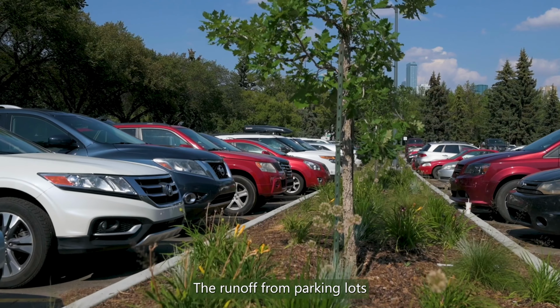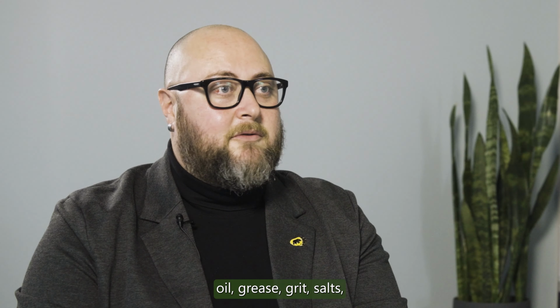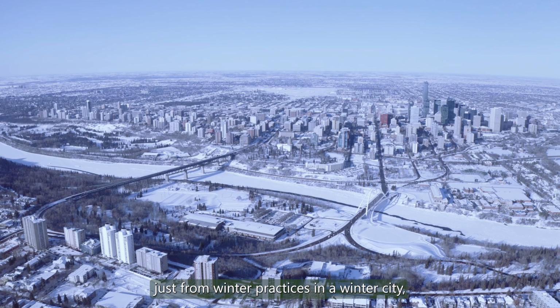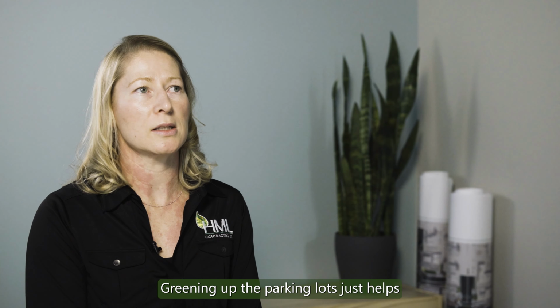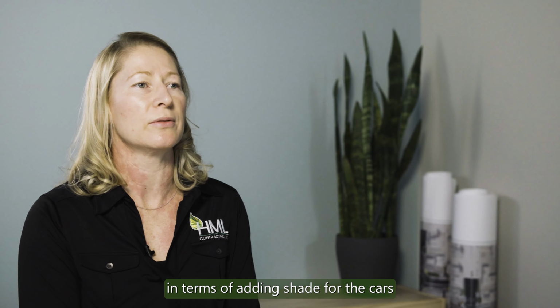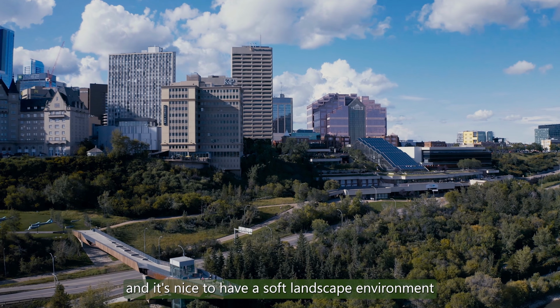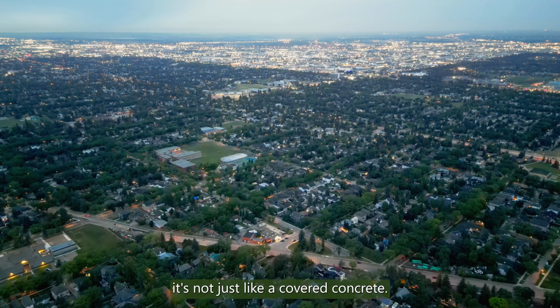The runoff from parking lots tends to be higher in contaminants, oil, grease, grit, salts, just from winter practices in a winter city. Greening up the parking lots just helps warm up the environment in terms of adding shade for the cars, and it's nice to have a soft landscape environment that's welcoming and it's not just a covered concrete.